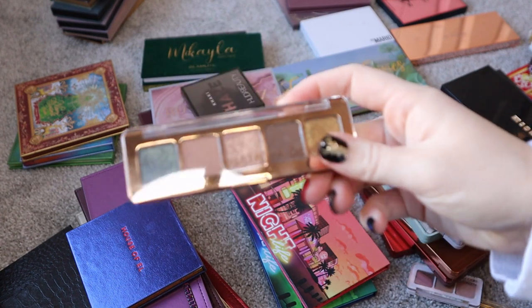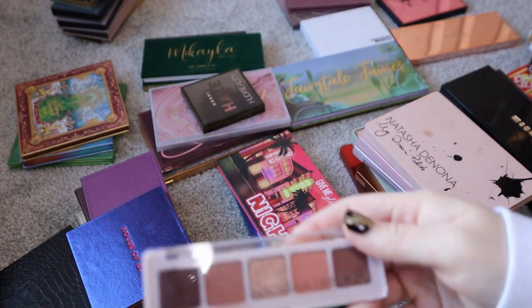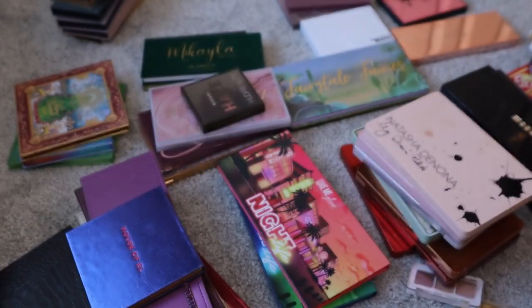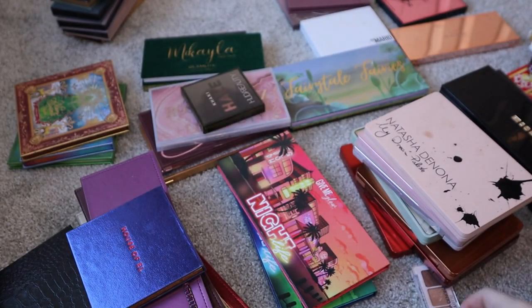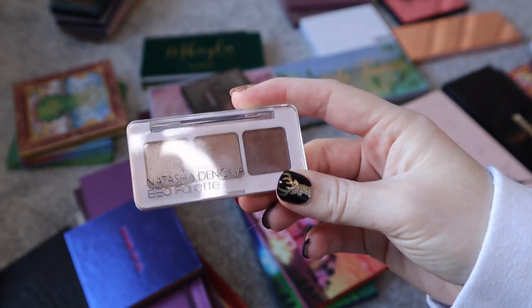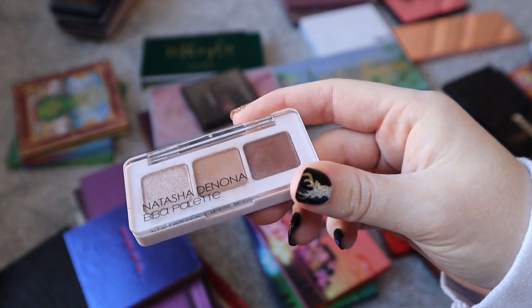I'm going to go through the minis first. I have the mini Star, Bronze, Biba, Glam, let's see, Retro, Zendo, and Love. And then I also have the Gold and then the baby Biba. So I'm actually going to be giving this one to my mom. I don't need it. I think she'll absolutely love it.